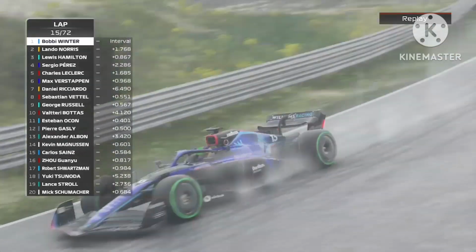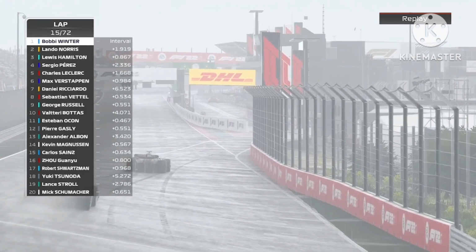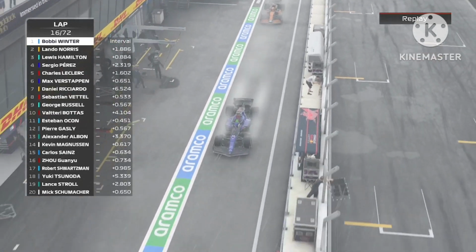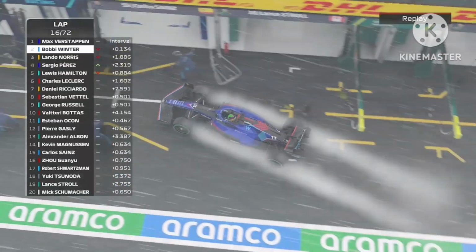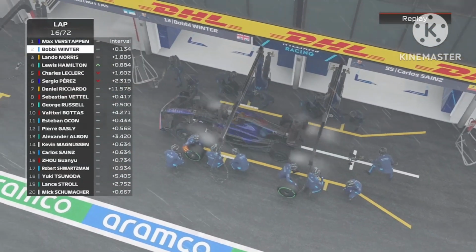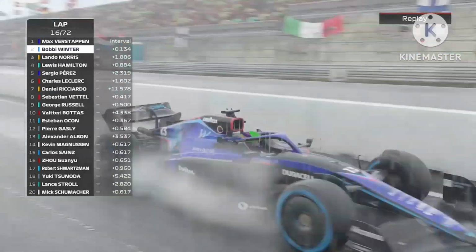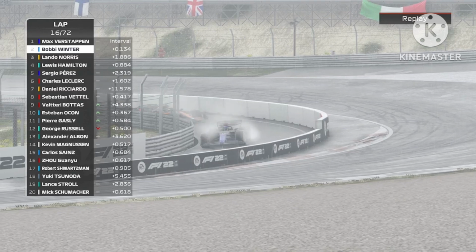Bold strategy choice from the Merc, but it doesn't seem to have paid off for them, as the softs would have been much better in the wet conditions before the pit stop. As lap 15 now, technically 16, they all come in. What tyres are going on to? It's going to be the wet tyres, as our correspondent down in the pit lane tells us, through the years, as Max Verstappen continues on in his home race on the intermediates for now.